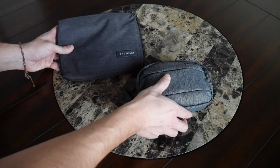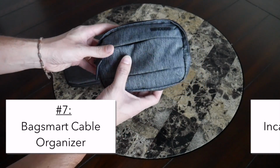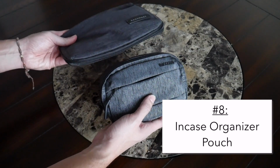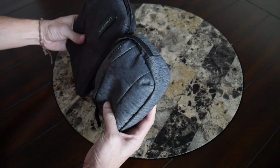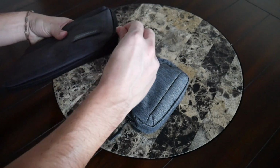And then the last 2 pouches that I'll mention here are the Bagsmart cable organizer and Incase accessory pouch that I've mentioned for a long time. I've actually done a separate in-depth video on both of these so you can see the items that I normally like to carry with me, but I still use these quite a bit. They're super durable, they've held up very well, as you can see, no sort of signs of wear, and they've served me very well so far. None of the items on the insides have ever gotten damaged.